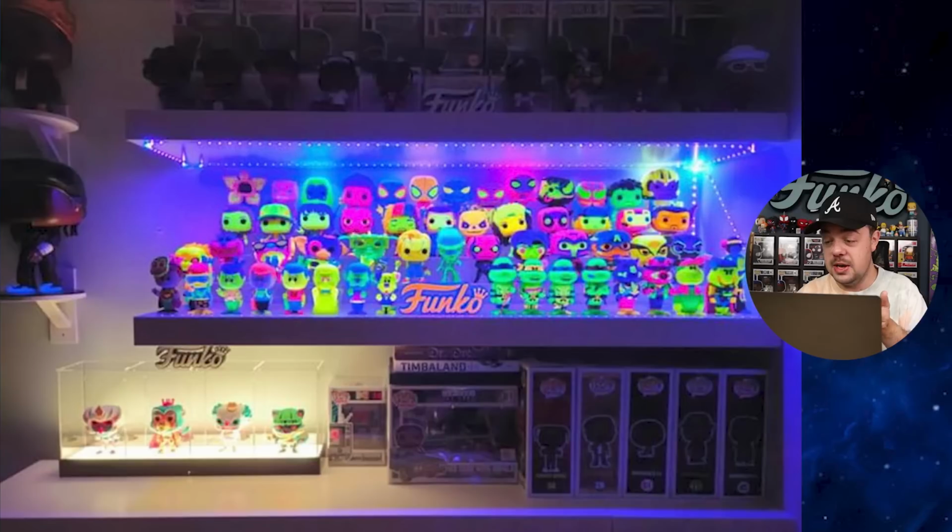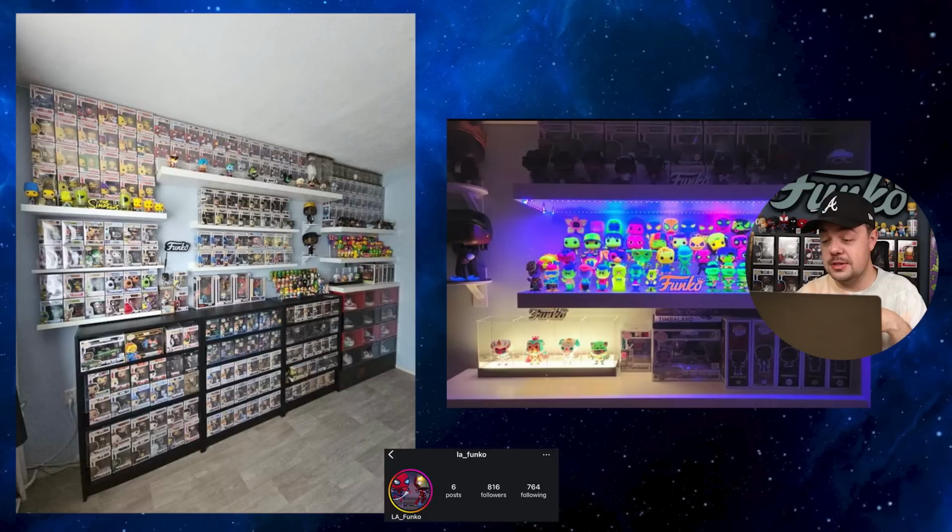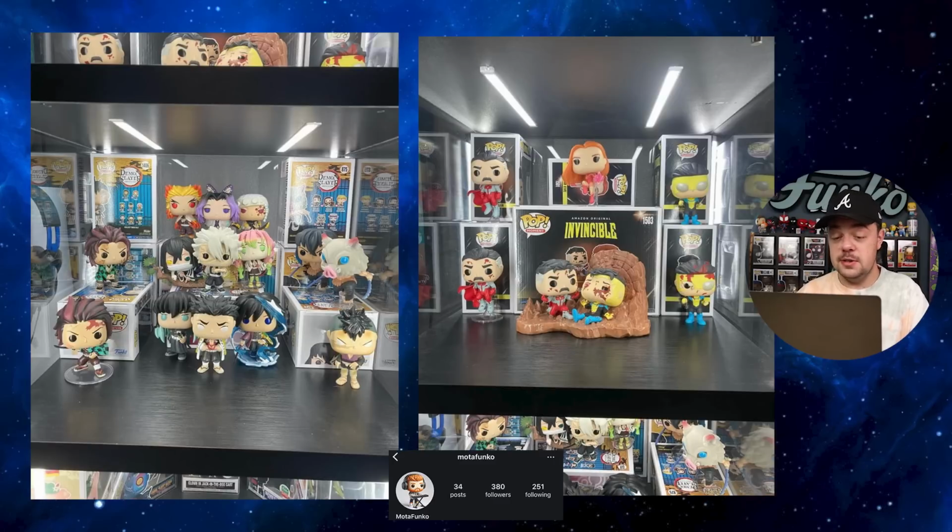This looks great. A good combination of sodas and the pops behind them. I gotta say, you did an excellent job. I'm a little bit jealous of that display. That looks really good. Moda Funko sent over some really cool ones, guys.